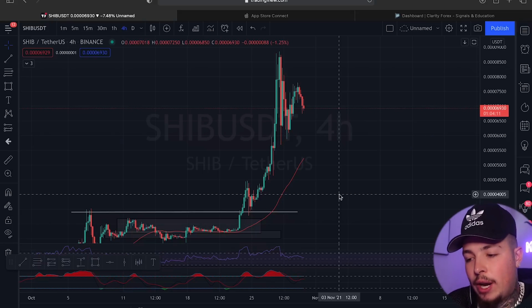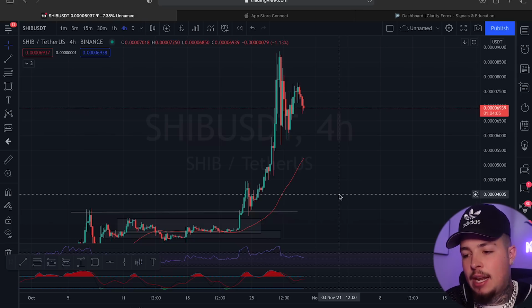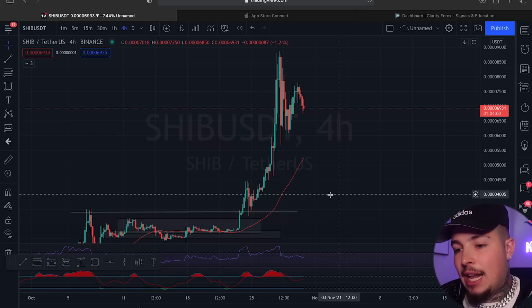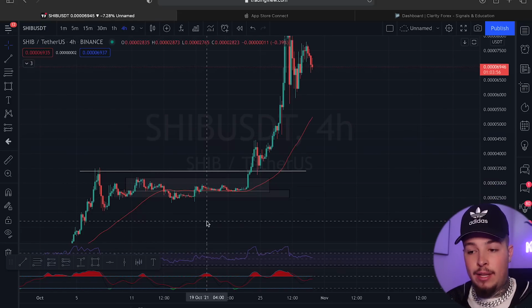So when it comes down to trading SHIB and trading any of these altcoins, right? Because remember, all these altcoins move similarly and you can catch the same setups on any of them. How you're going to actually catch these trades is, for one, where is price on a higher time frame, such as the H4 or the daily, okay?